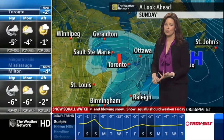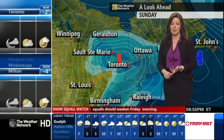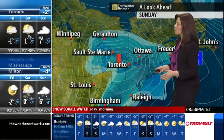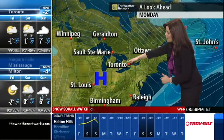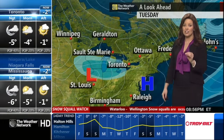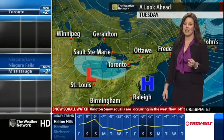So a lot of people will start as snow, including you in the GTA, and then you'll switch over to ice pellets potentially, maybe freezing rain. It's not going to be a big freezing rain event, but we could see some freezing rain. And then switching over to rain before the system then moves out of the way, does the same thing for the Atlantic provinces. And then we see that wraparound strong wind, and quote, Doug Gillham, Dr. Doug, said vicious snow squall events on the backside of the system.